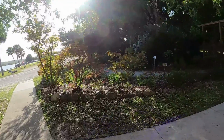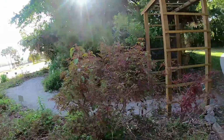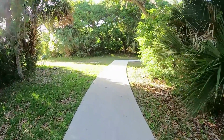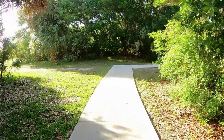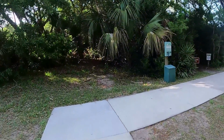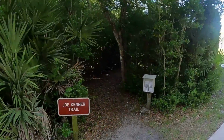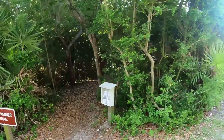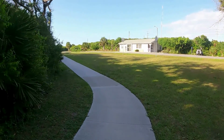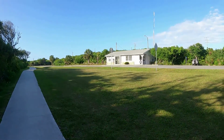So this is a little bit of a cut through. Again, not much of a butterfly garden, but you're looking for the paved sidewalk, and follow this because this is the way to get across the highway, A1A highway. There's another part of the same nature trail that I just took you on. But this is a convenient way, so you're not walking up the road to A1A.